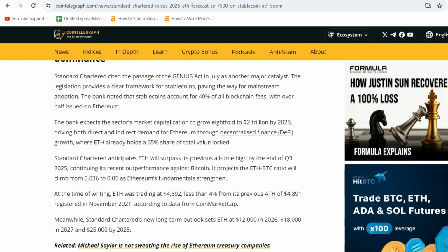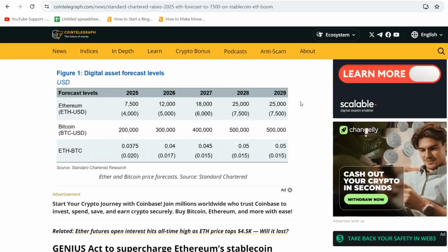Planned Layer 1 upgrades, including a 10 times increase in throughput by Vitalik Buterin, set Ethereum up for long-term scalability. Combined, these shifts are reshaping the ETH growth narrative. This target jump of nearly 80% from current levels reflects renewed bullish sentiment. It means ETH may surpass its previous all-time high by the end of Q3 2025 and could hit $25,000 by the end of 2028, according to the bank's long-term view.